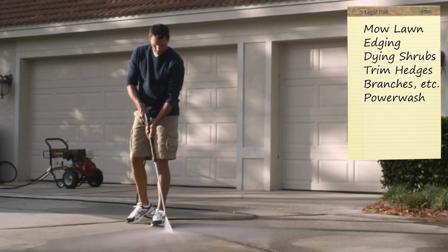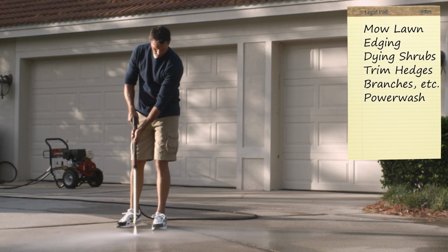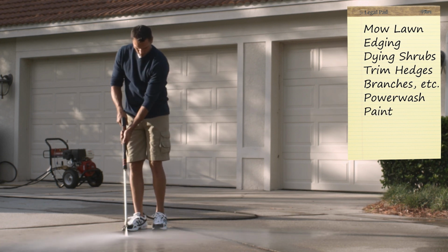Power wash your paths to remove any algae as well as your siding if needed, and refresh areas that could use a fresh coat of paint.